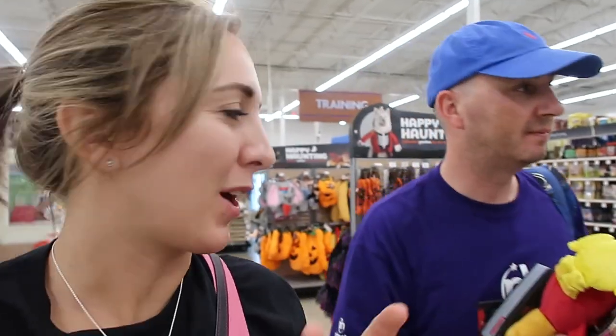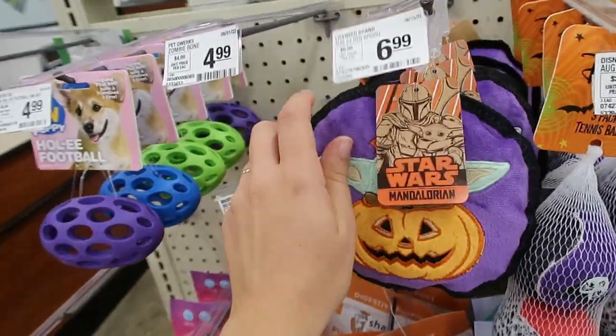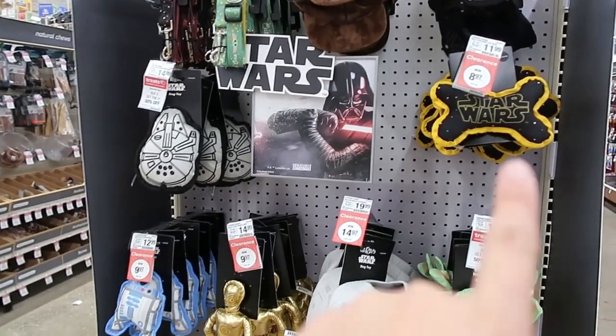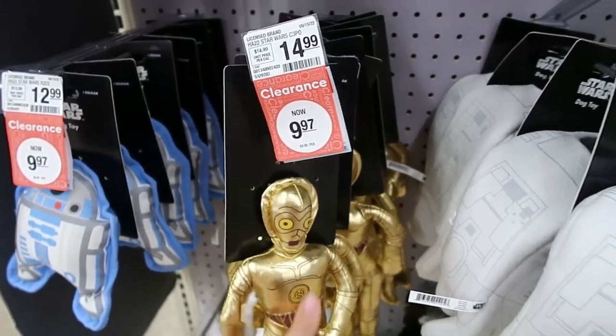I'm sure Holly will be happy though, because she's got two soft teddies, and then she's got the squeaky walkie-talkie as well. This is proper cute. They've got a little Grogu pumpkin toy as well. That's $6.99. We've actually got quite a bit of Star Wars stuff. Some really nice things. They've got a bone. They've got a little C-3PO. Oh, Holly would love that, but I think we've got enough for her.